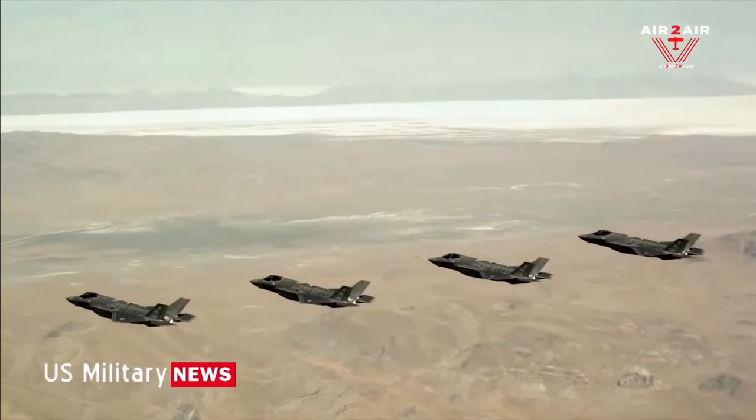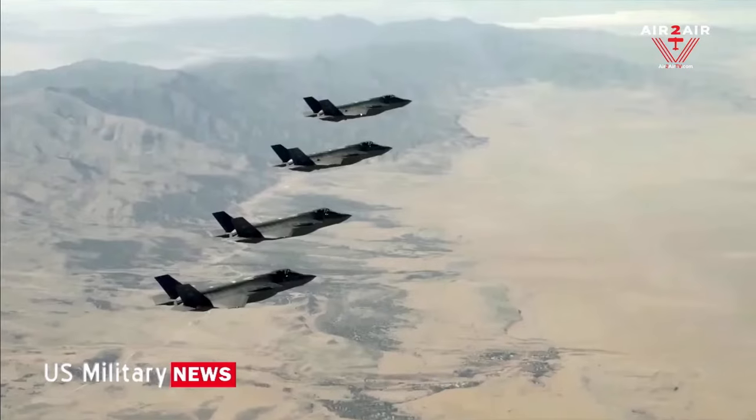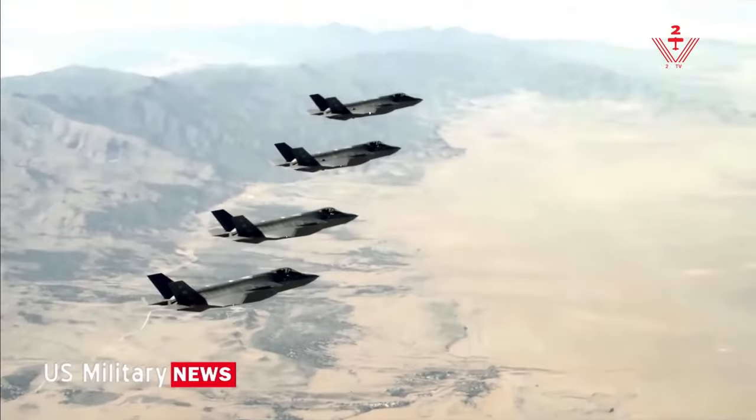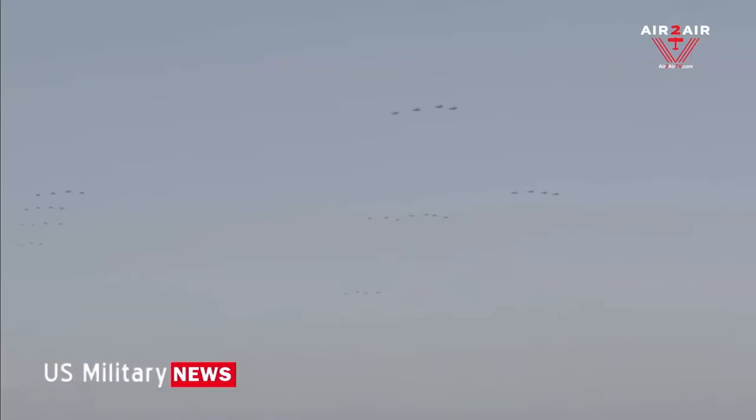According to the base, the 34th Fighter Squadron is currently flying in the Middle East. That means a very high number, likely higher than 75% of remaining F-35As, were able to take part in the exercise. An encouraging sign for a fighter plane that's seen more than a decade of controversy.